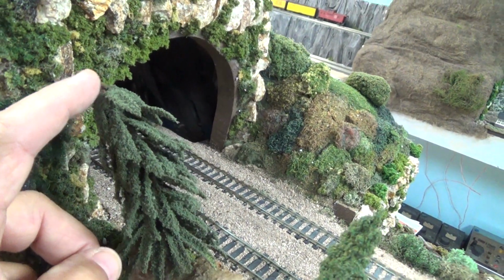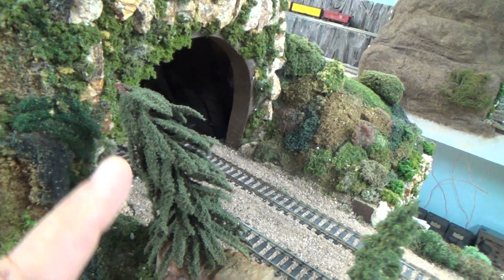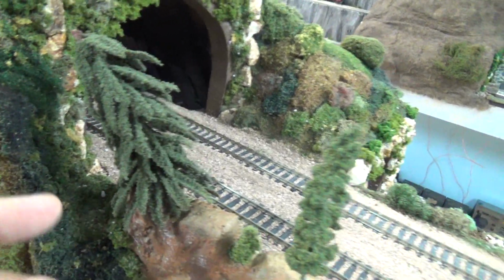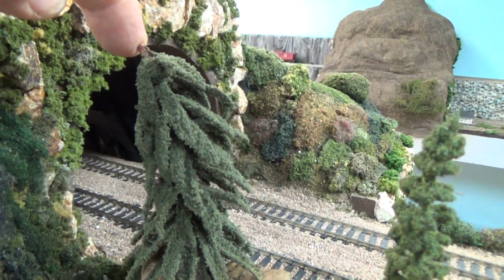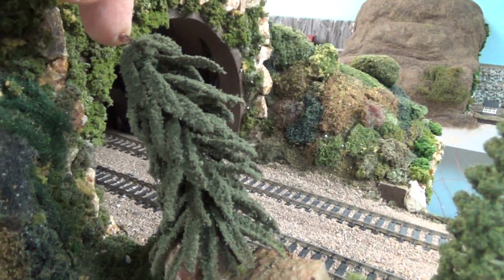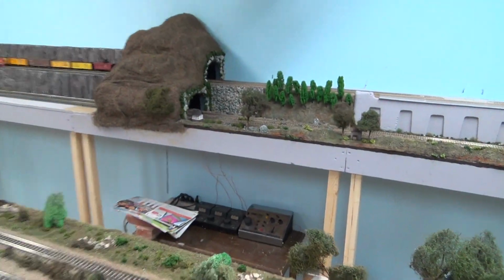This is a bottle brush section, and I pretty much just cut it, glued it, and flocked it. It looks a bit like a bent Douglas fir tree. Maybe it's just an experiment. I might use it, but here are some of the trees I've made. Let me get to focus in on them here. There's one right there. I'll just kind of pan over some of the trees.